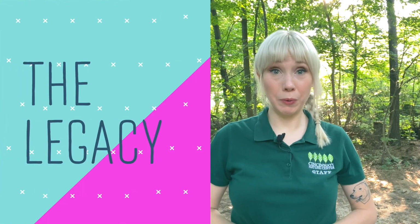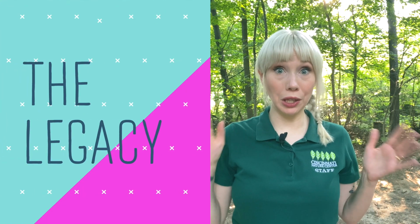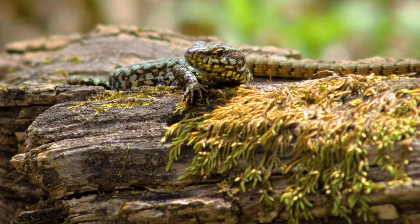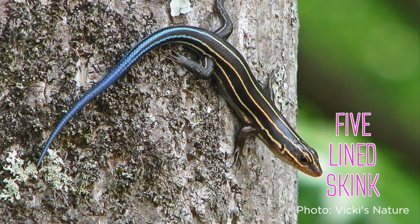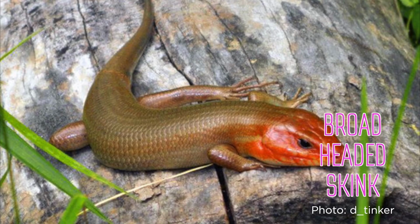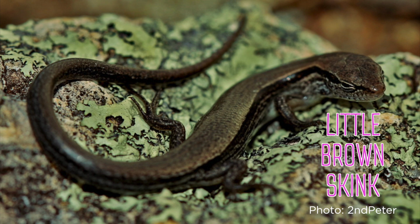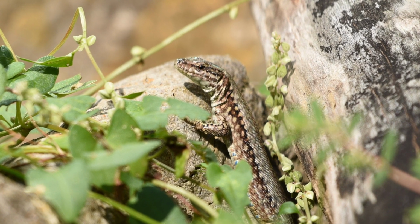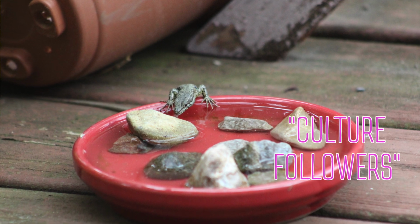In 60 years, we went from having 3 lizards to a lot of lizards. But as Cassandra said, there are still a lot of questions to be answered about these creatures and how they affect our area ecosystem. We do have 1 lizard and a few skinks that are native to Ohio. The eastern fence lizard, common 5-lined skink, broad-headed skink, and the little brown skink. But while these native reptiles tend to live in undeveloped areas, like the forest here at Cincinnati Nature Center, Lazarus lizards prefer urban areas. They're what scientists call culture followers because they go where people go.